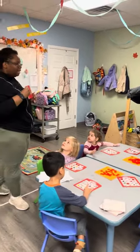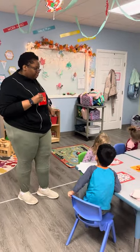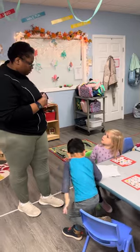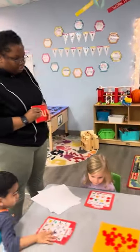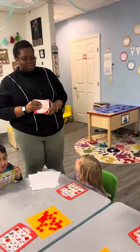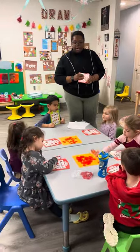What letter is this? Hunter, what letter is this? U. Do you know any words that start with U? Mommy. No. Isaac, do you know any words that start with U? U.